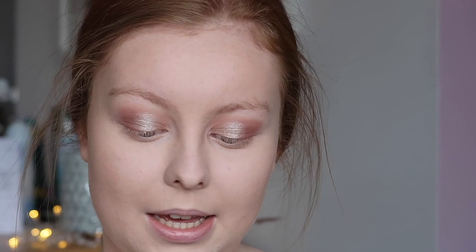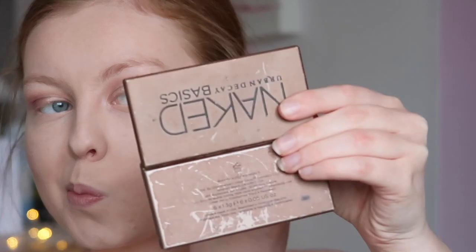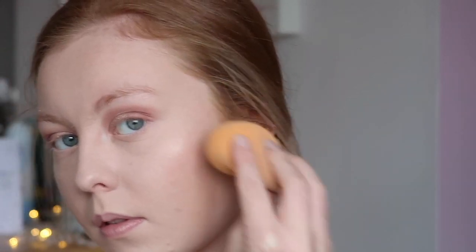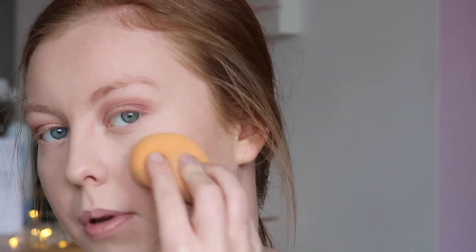Done blusher. On to highlight. I'm going to use my What's Up cream highlighter by Benefit, just on the end of my beauty blender, and just put that along my cheekbones. It's so pretty, I love it. I like just a C shape, you know. I'm going to just take a tiny bit on top of my nose.